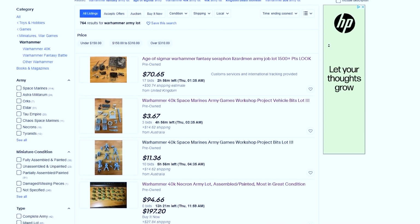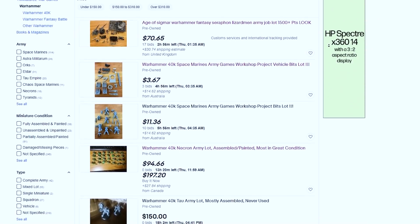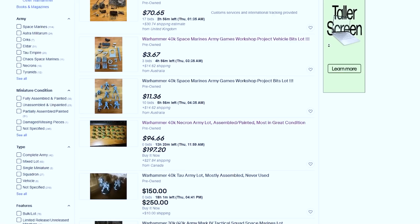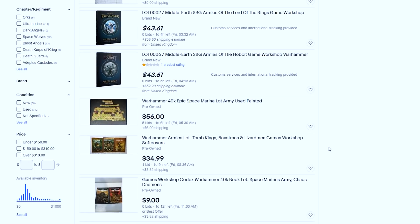I'm going to do a regular search for Warhammer Army Lot. You can generally fill in the blank with the game system, but we're going to go with Warhammer for a couple of different reasons. Warhammer is a game system that I personally like to play, and the abundance of models makes it a lot more fun when hunting for treasure.